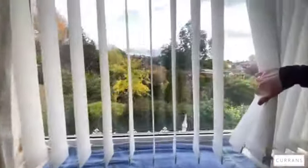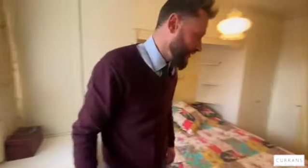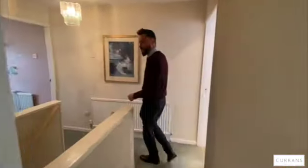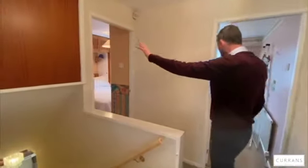So you wouldn't believe you're in a suburb like Saltney when all you can see is leaves outside. So that's bedroom 1 nominally, they're very similar sized. Back onto the landing, another huge storage cupboard here which goes over the stairs, so loads of storage in there.